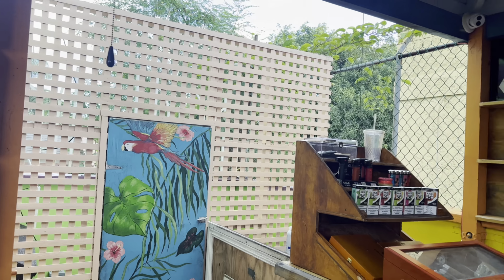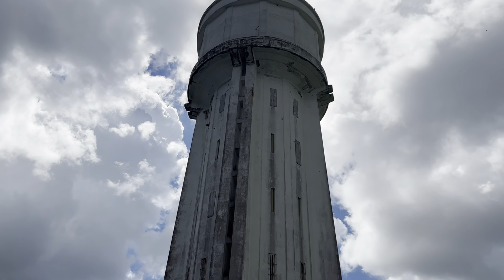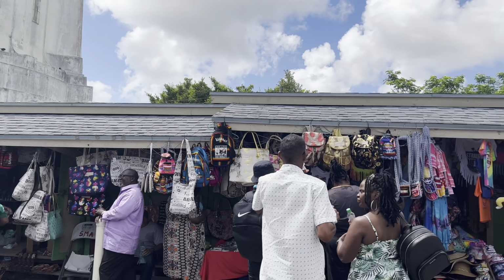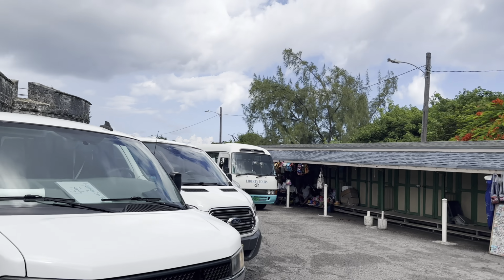And then we went on to a historic site in the Bahamas where there was some sort of lighthouse and some kind of fort that they had built. And you can go inside the fort for about $3 and do a tour of it as well. I didn't do it myself because I've seen this fort on other YouTube channels, and it's pretty much just a fort.